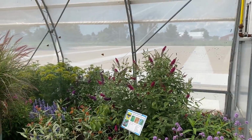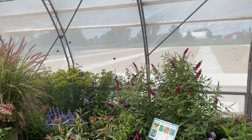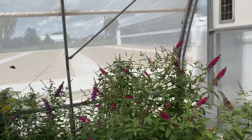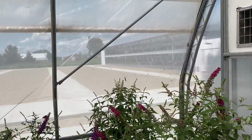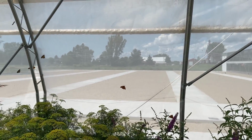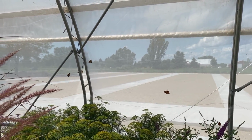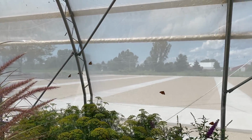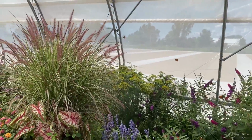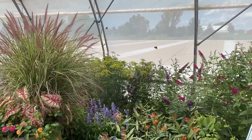So one of the funnest things to see here out in the butterfly house are the butterflies. So hanging out along the wall here, we've got quite a few of them in this corner. There's 3 monarchs along the shade cloth there, and then as we move along you can see there's a few more hanging out. And I'm not sure why they like to hang out on the edges, but we typically find them there if we're not finding them buzzing about on the different plants.